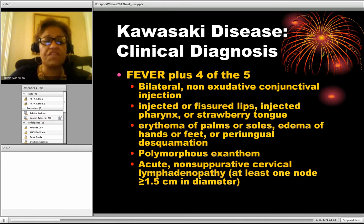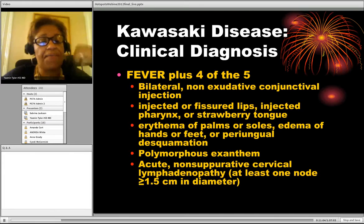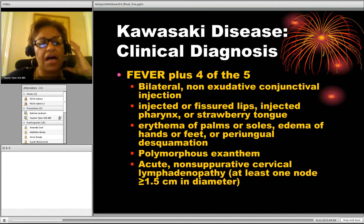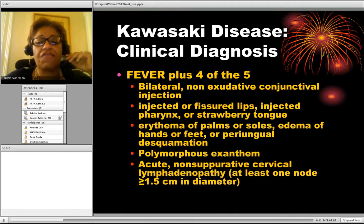The injected pharynx and the strawberry tongue would make you think of strep as an etiology with this kid. Erythema of the palms and soles and edema of the hands and feet, and indeed, very few things will show this. They also have a concomitant hypoalbuminemia. And then this polymorphous exanthem that for some children is very mild and for others much more involved. And then they have this acute non-suppurative cervical adenopathy, pretty large lymph nodes, and at least one node is greater than 1.5 centimeters. So you've got to have the fever and several of these findings.